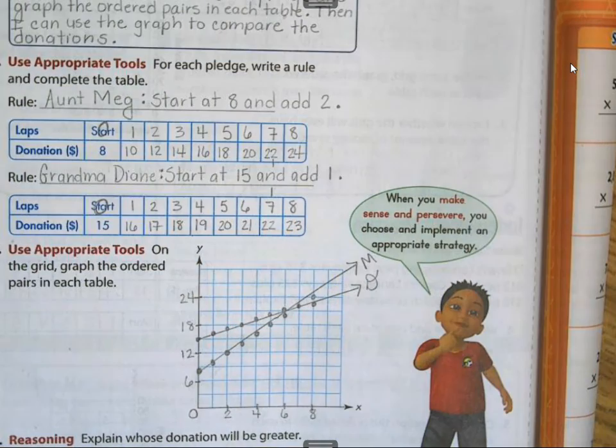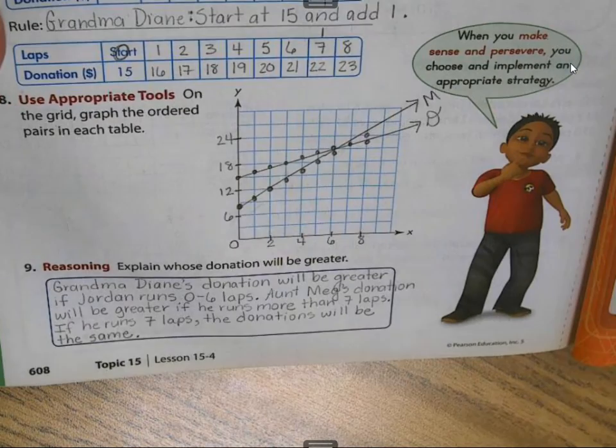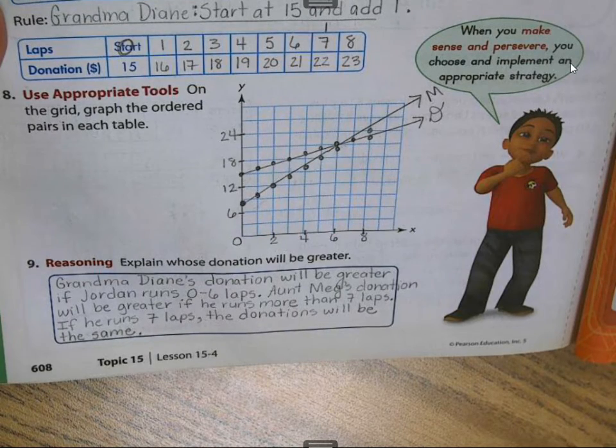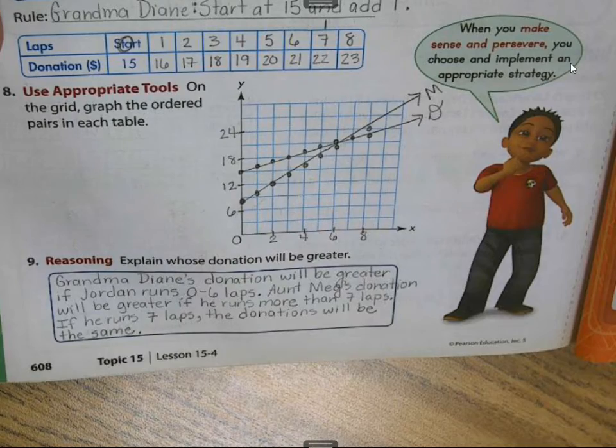Okay? So my reasoning that I wrote out is Grandma Diane's donation will be greater if Jordan runs 0 to 6 laps. Let me show that to you. Aunt Meg's donation will be greater if he runs more than 7 laps. If he runs 7 laps, the donations will be the same.